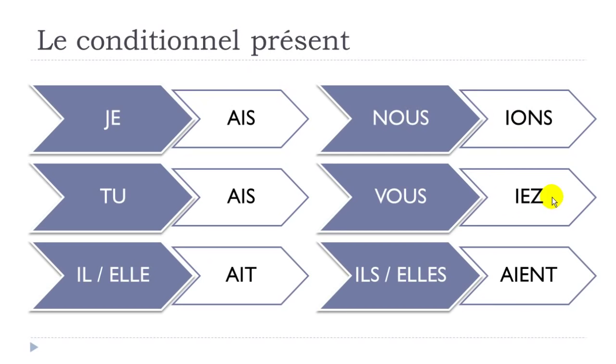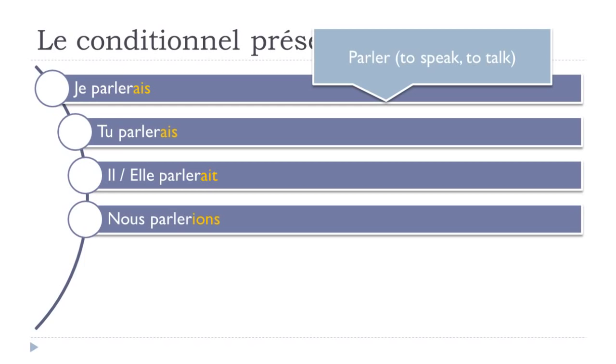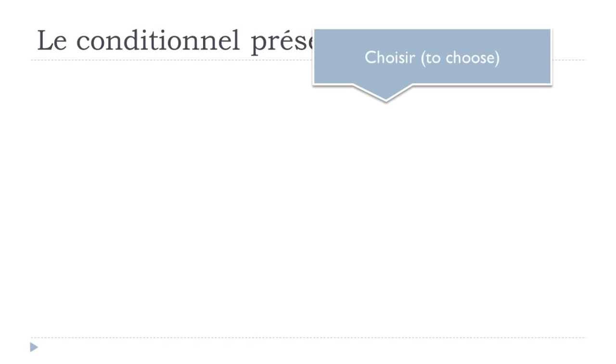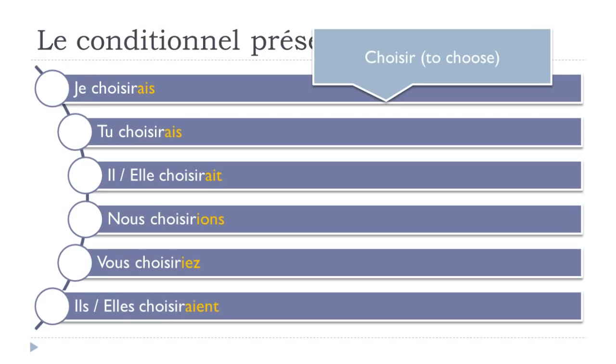So let's see now for parler. Parler, it's to speak or to talk. Okay, so je parlerais, tu parlerais, il parlerait, elle parlerait, nous parlerions, vous parleriez, ils parleraient, elles parleraient. Second example, choisir from the second group of verbs. Choisir is to choose. Je choisirais, tu choisirais, il choisirait, elle choisirait, nous choisirions, vous choisiriez, ils choisiraient, elles choisiraient.